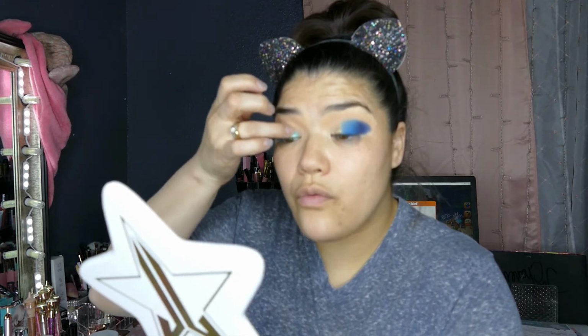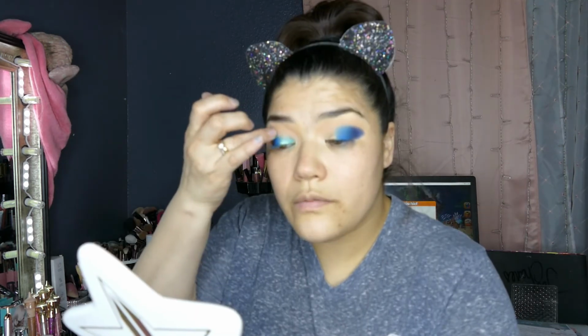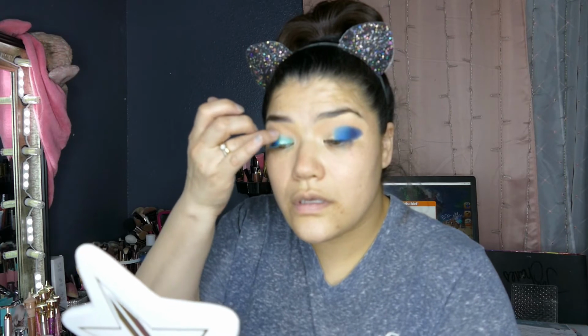I'm going to go into the Ofra palette. And Jennifer Amethyst, Jennifer chose this shade. And I'm just going to take it on my finger. And we're just going to put that right on the... And I am trying to just get the two of them to kind of blend well. There we go. Okay, let's see.